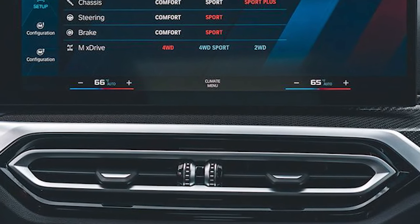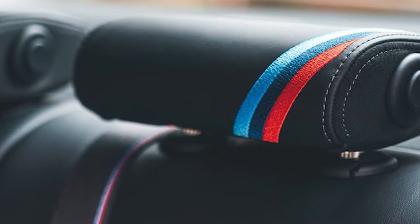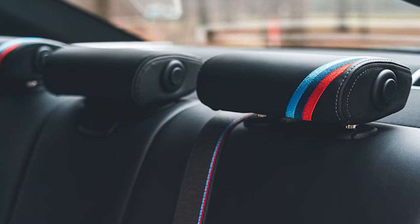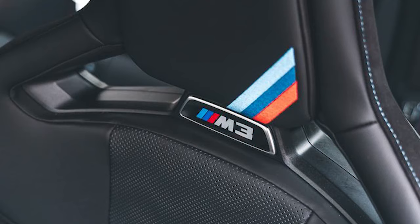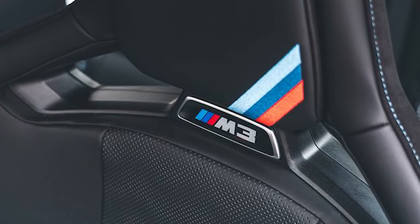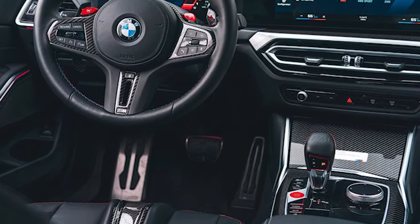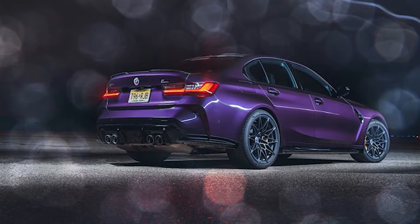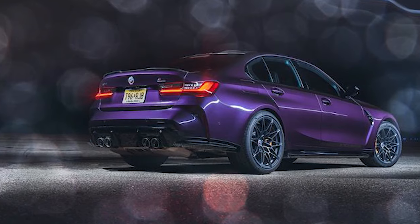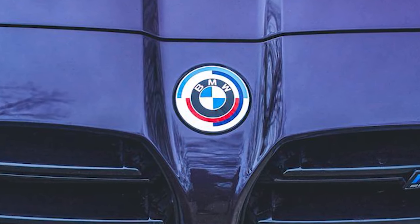The scoot to 60 miles per hour takes 2.8 seconds, and the quarter-mile passes in 11.0 seconds at 124 miles per hour. All-wheel drive comes standard on the Edition 50 Jahre and can be had on any other M3 Competition for $4,000. It adds roughly 150 pounds to the curb weight, but the additional traction helps the 50 Jahre clobber its rear-drive counterpart by 0.7 and 0.6 second in the 60 miles per hour and quarter-mile drags, respectively.